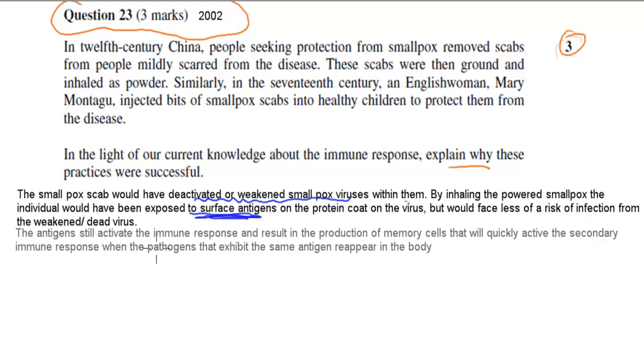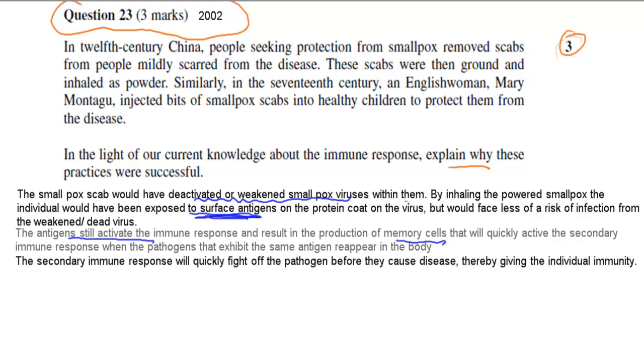The antigens still activate the immune response and result in the production of memory cells that will quickly activate the secondary immune response when pathogens that exhibit the same antigens reappear in the body. So here I've said these antigens will still activate the immune response, which produces the memory T cells, and these memory T cells will make sure that the second time the pathogen comes into our body, this time maybe for real, it'll be quickly destroyed because the secondary immune response is more powerful, and it will produce your antibodies. So what I wrote in the last statement is: the secondary immune response will quickly fight off the pathogen before they can cause disease, thereby giving the individual immunity. Right? So this will definitely get you 3 marks out of 3.